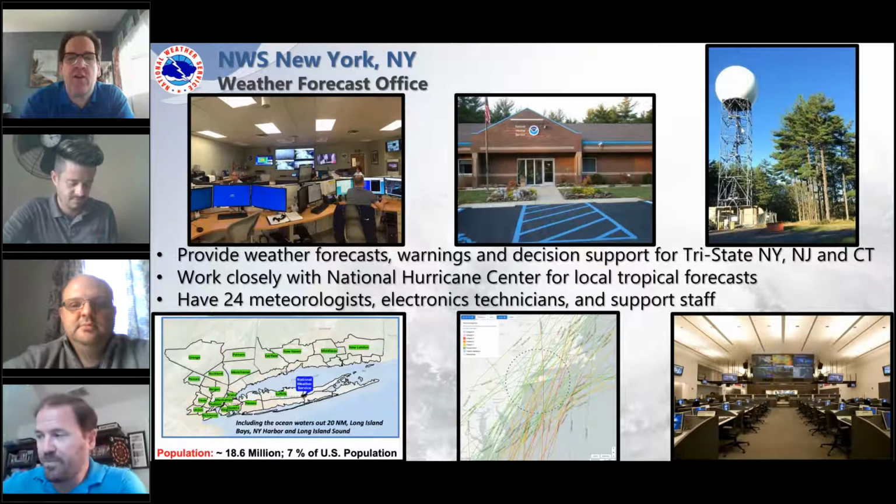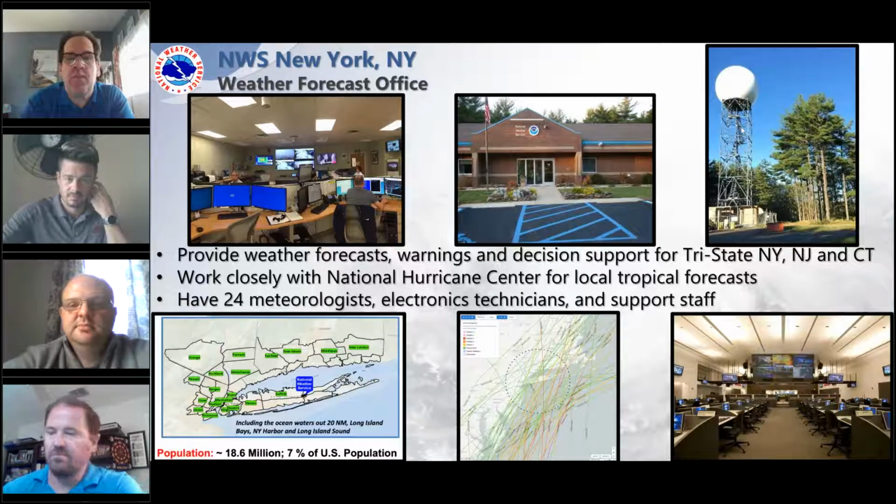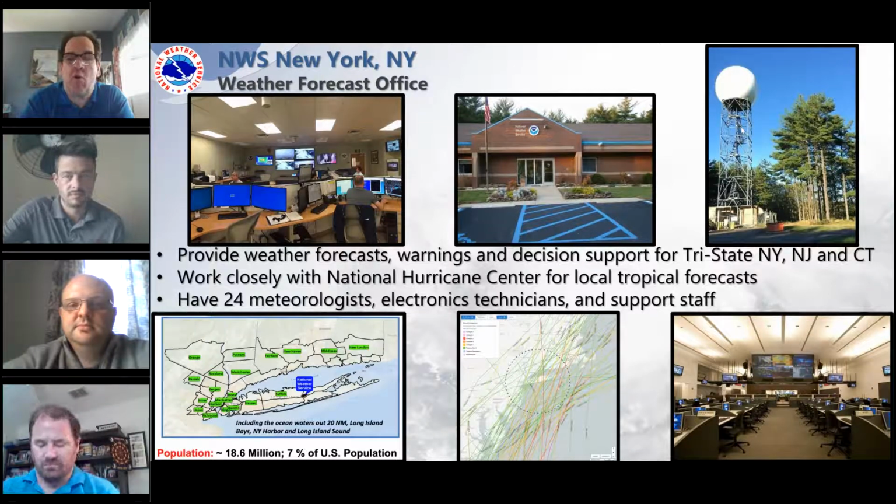Our forecast area is a very impactful forecast area, a rather small one. If you look at the bottom left image there, we cover Long Island, the New York City metropolitan area, southern Connecticut, and the lower Hudson Valley. Quite a few people in that area. That's why it's very impactful. The top middle is a picture of our office. The top left is a picture of the operations area. Many of our operations areas have changed from time to time, but that's the basic gist of it.